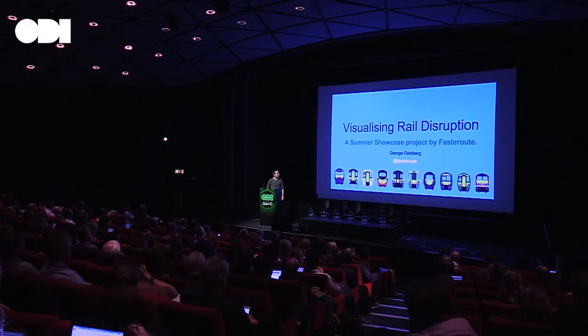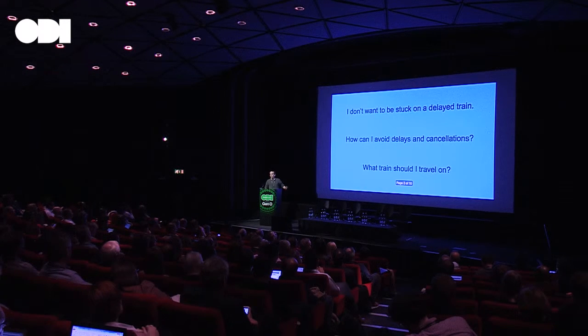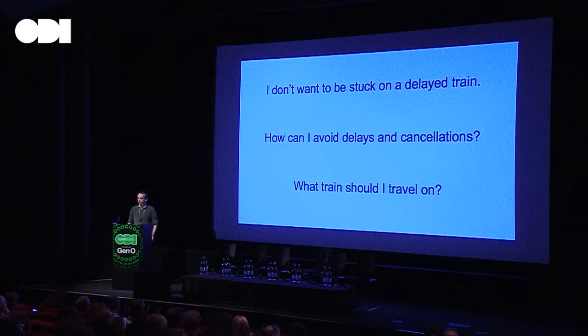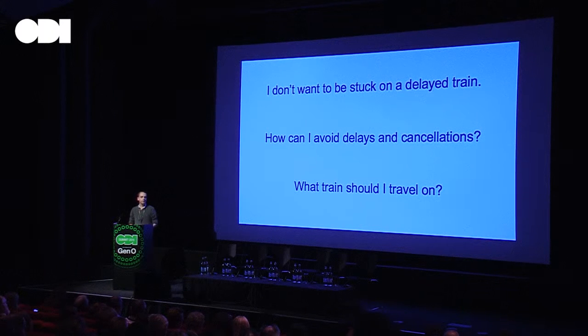So, when I'm planning a journey, this is the kind of thing going through my head. Oh, I want to pick a train that's not going to be delayed, but how do I do that? And that's the inspiration behind this ODI Summer Showcase project. We've built a website that allows you to plug in the details of your train and see how punctual it has been over the past few months.